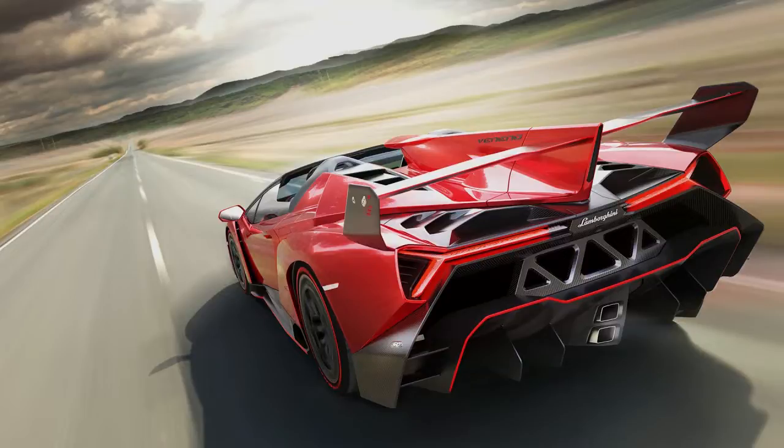List, we've got the Lamborghini Veneno. This car will cost $4.5 million. It's got a 6.5-liter V12 engine. That is really fast. 6.5, that V12, that's awesome. 0-60 in 2.8 seconds. That's quick. It's got a top speed of 220 miles per hour.